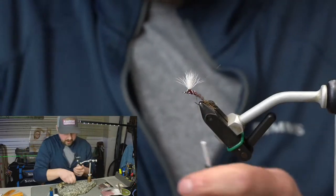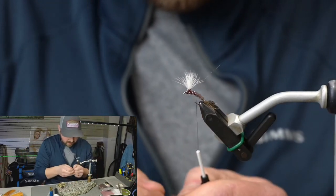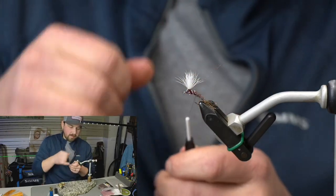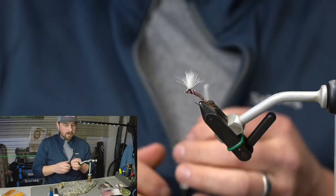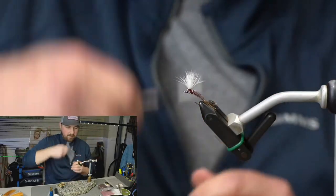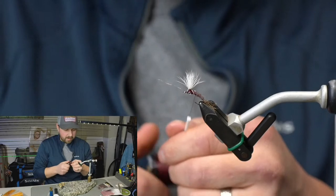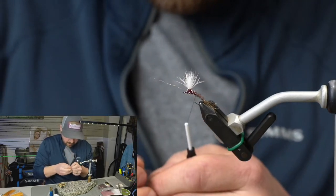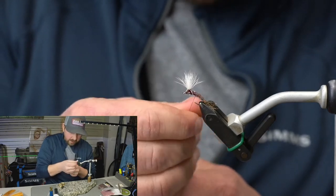All right, that got me about halfway, so we're just going to stop and add a little more. I'd rather work in little increments and do it more frequently than tie a dubbing noodle that's 10 inches long and try to wrap it around and be really accurate where your thread lands. So work shorter and add dubbing more frequently here.